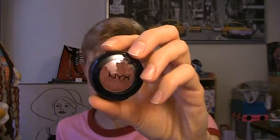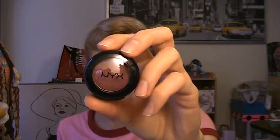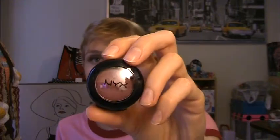So I'm really glad I did get like a neutral or something, because I have 1,000 neutrals and I really don't need any more. I like the quality of the NYX Hot Singles eyeshadows. They're always good. NYX is a good brand. This is full size. It is worth $4.50.